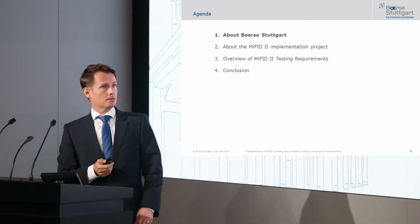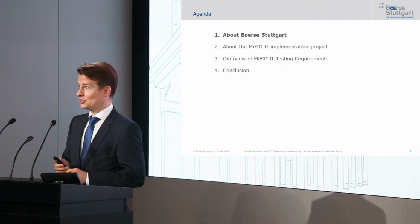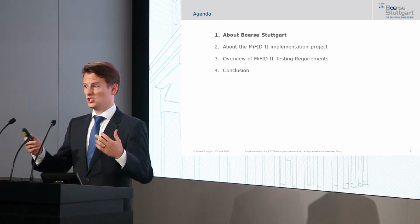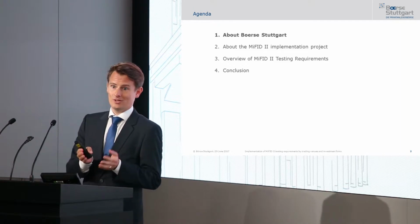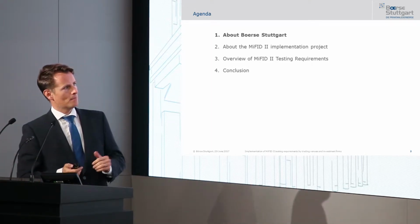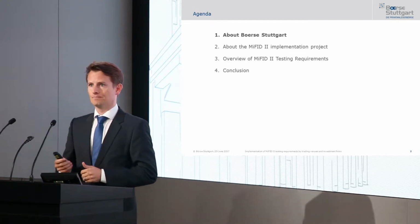So here's a little agenda. First of all, a couple of slides about Boerse Stuttgart. Boerse Stuttgart is an exchange in Germany, the second largest exchange in Germany. A couple of things about our MiFID 2 implementation project. It's a 2-year project, which we extended to 2 years because first we thought it would be 1 year, but then MiFID got postponed and we suddenly had 2 years at our hands. Then the overview of the MiFID 2 testing requirements on investment firms and trading venues, and some conclusion.